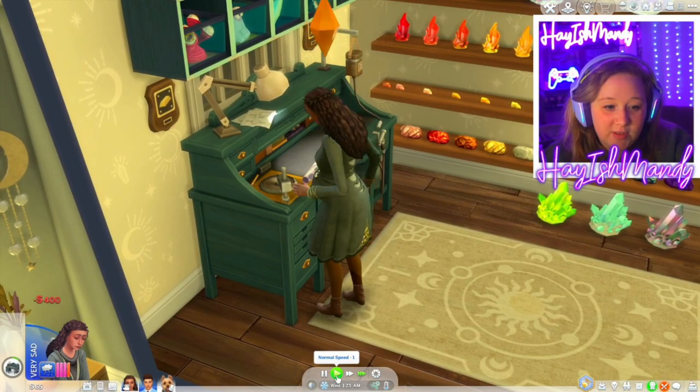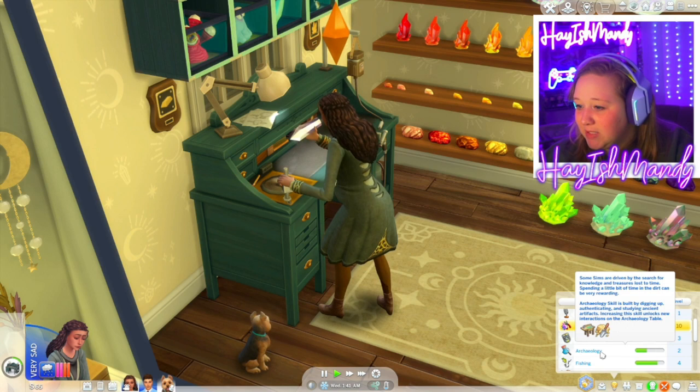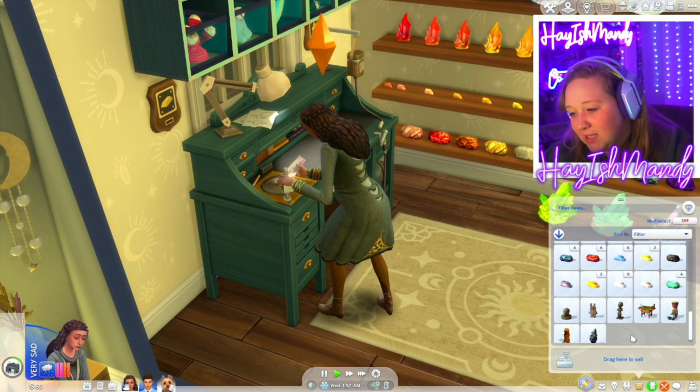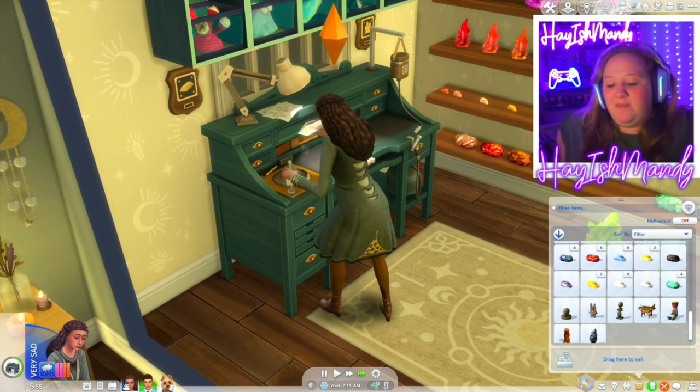Maybe her skill isn't high enough. Well, how do I get the skill if I can't even use the table? Archaeology. Some sins are driven by the search for knowledge and treasures of lost time. Archaeology skill is built by digging up, authenticating, and studying ancient artifacts. Increasing this skill unlocks new interactions at the archaeology table. So apparently I don't have that kind of skill yet. I guess I could get an archaeology book, but that costs money! I don't have.